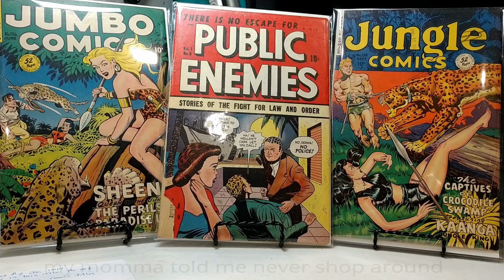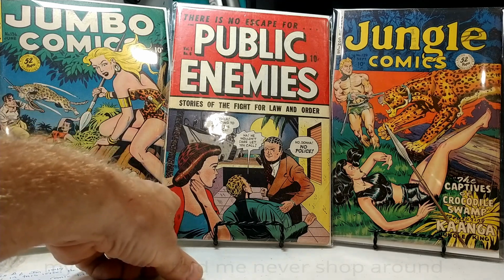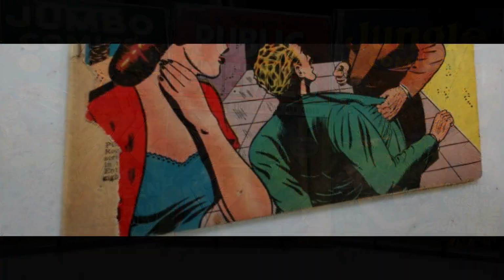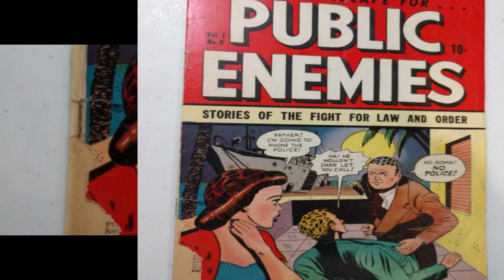So I took a shot and ended up winning it. Really nice copy. You can see it's missing a little bit of the cover there. Other than that, I pressed it out. You'll probably be seeing that right here. This is number 6 from January 1949.